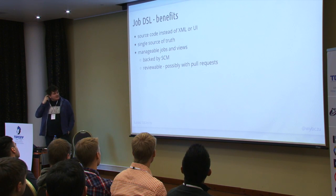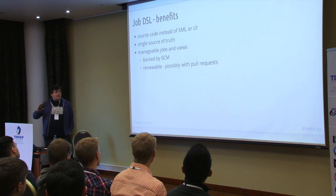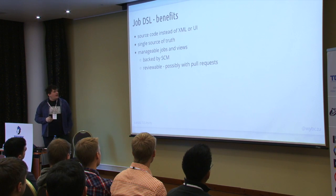So we have a single source of truth for all our jobs in the Jenkins environment. We can have multiple Jenkins masters, even per team. We can have one repository which stores all our jobs. Code will be reviewed, code will be tested, code will be versioned.